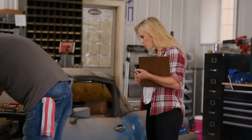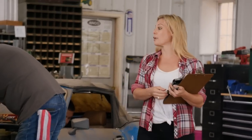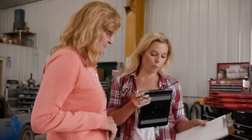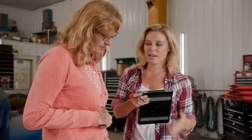Great, anything else you guys want me to add on here? Distributor cap. Distributor cap, got it. Rotor. Hey, Kathy, you want to give me a hand with this? Sure. We've got our working parts list here, and it kind of keeps growing.